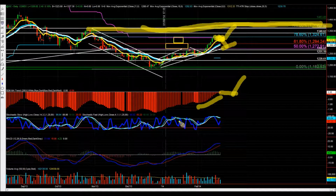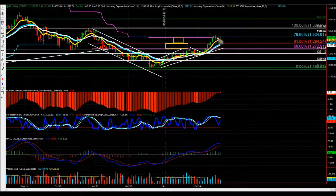I think we are a little bit overbought here, so I wouldn't be surprised to see a bit of a pull down and then a push up. I am more bullish than I am bearish on gold right now, until and if we break this trend line here. So as long as we're trading above that trend line, I'm more bullish than I am bearish on the gold. Okay, and I think that potentially 1360 is in play.